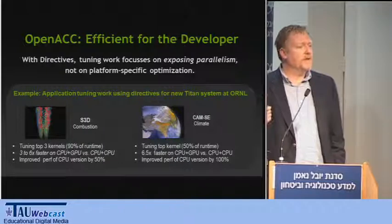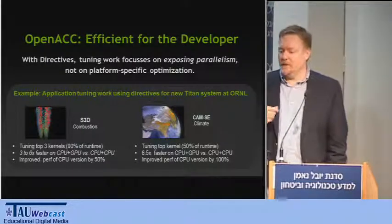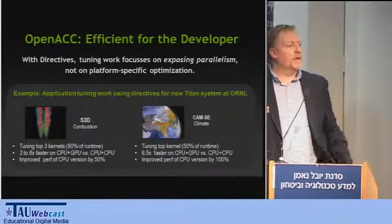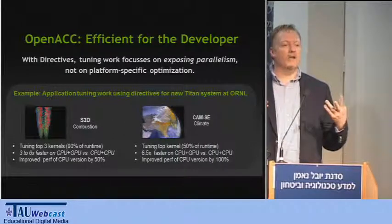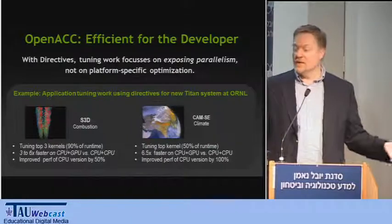But the really exciting thing about this, to me, is that the user spends their time, when they use directives, not doing platform-specific tuning, but rather exposing parallelism in the code. You're really making the code inherently better by trying to expose more parallelism and not spending your time trying to deal with the intricacies of a specific algorithm.